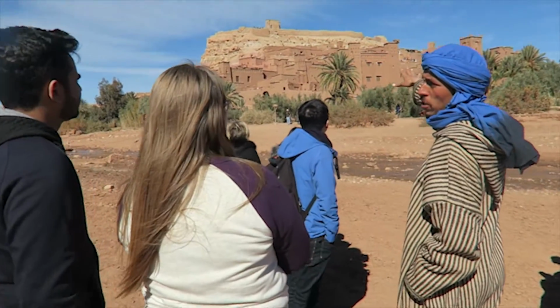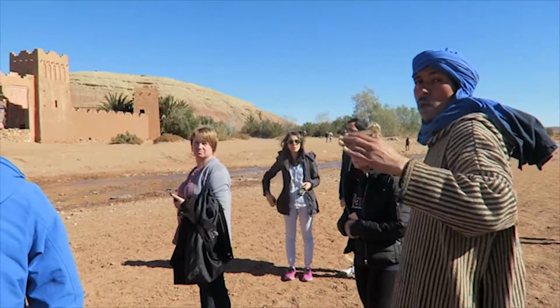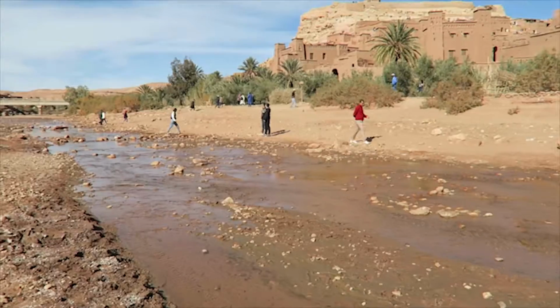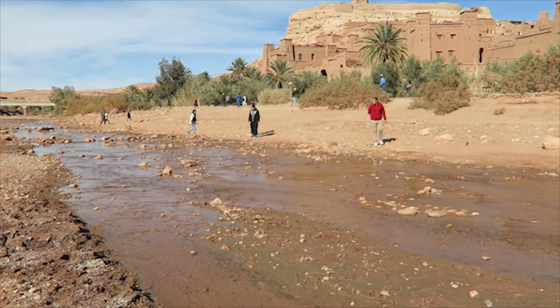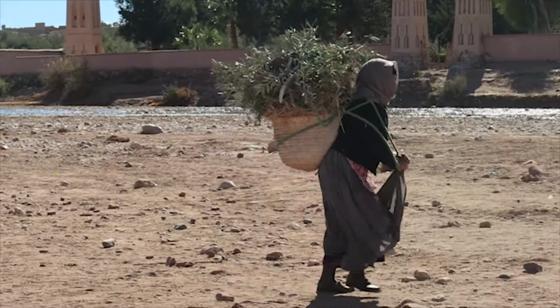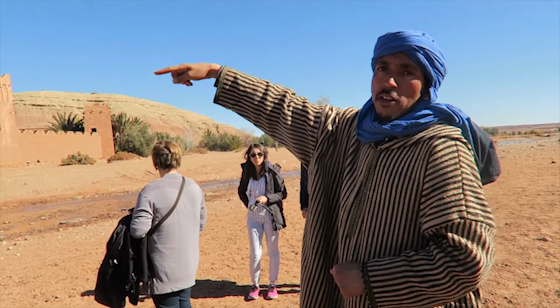It has been renovated, but inside it's all ruins, see? And now we have just a few villagers. It's preserved by time, because the Berber families from this village moved. They all moved from the other village. But here, the people are still watching over this and they still renovate. And at one time this village was classified by UNESCO.